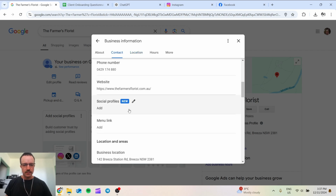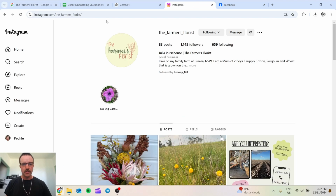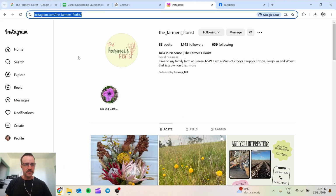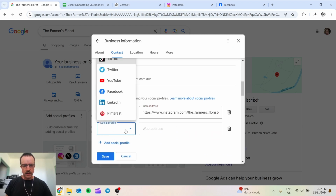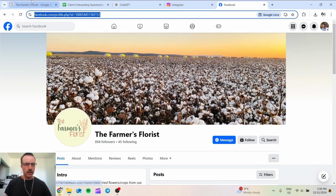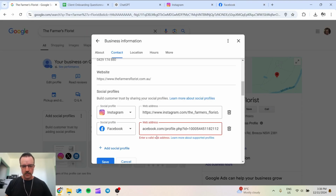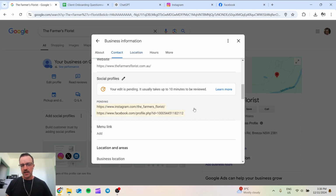So here we go. We just go to add social profiles, then social profile, and we'll go Instagram, and I've opened up her Instagram file here. Just Control C in the URL bar, Control V in the Instagram, and then add another one, Facebook. I've got her Facebook open, Control C in the URL, and then Control V. Then we hit save. That'll be pending. Give it about 10 minutes, and hopefully it should be reviewed.